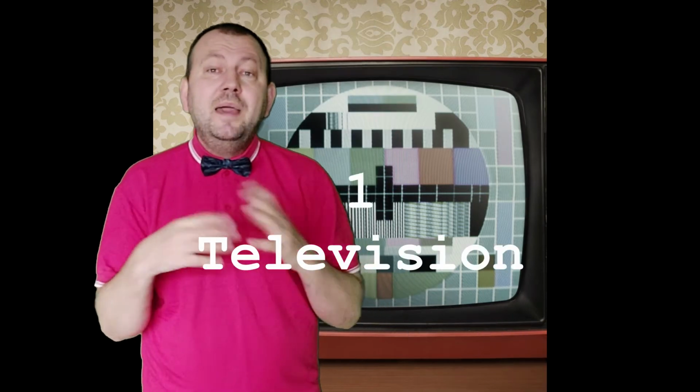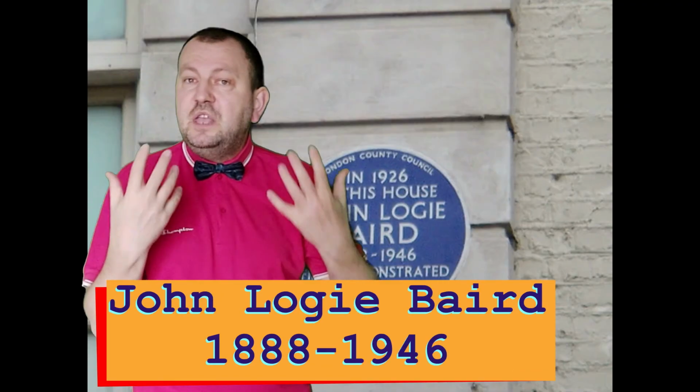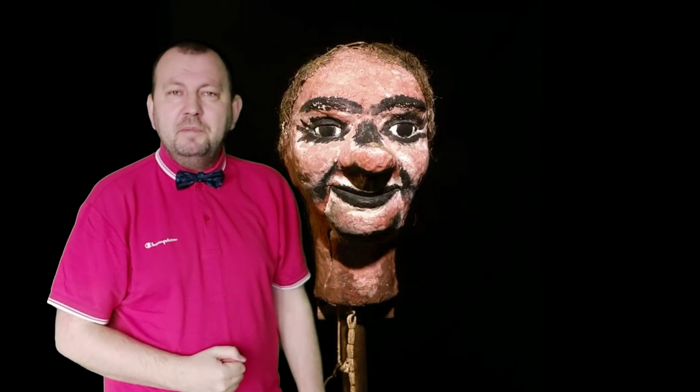From microphone to television, there were many attempts to transfer a movable image using wires. Finally, Scottish inventor John Logie Baird demonstrated it in 1926 in London. He used this Nipkow disc, a rotating scanning device with cameras, to transfer the image of Stooky Bill. Next year, first long-distance transmission from London to Glasgow, then later to New York.